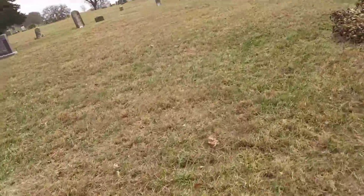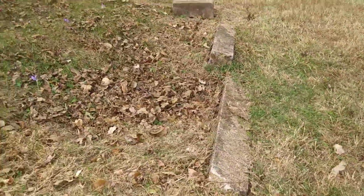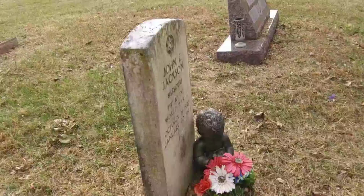So I'm going to go to a couple more. I am very sorry. They go every direction here, so it's very difficult to know. Here's another one that they pretty much carved in the name. And definitely wouldn't want to walk in that, because that is sunken.